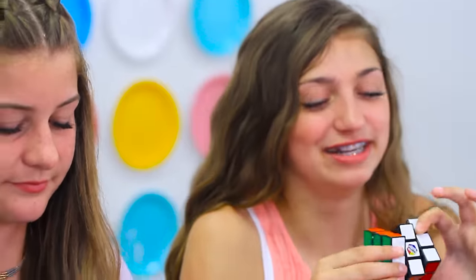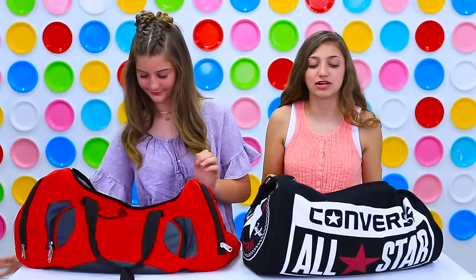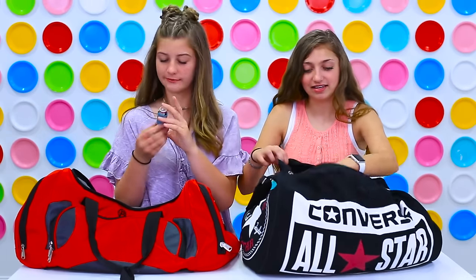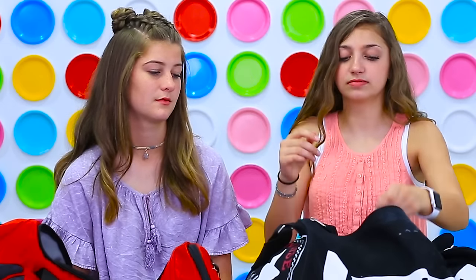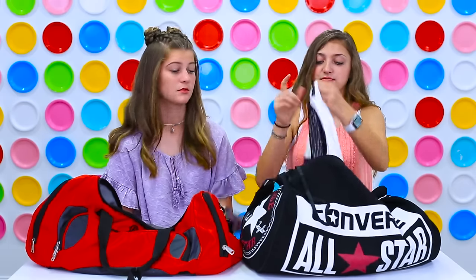A Rubik's Cube! Why do I have such random stuff in here? This is probably all from my locker. I just emptied it out into here, so. More money! You know. Jacket. Pajama top. Shorts. A shirt. Okay, we're just gonna keep going. How many clothes can be in Kamri's bag?